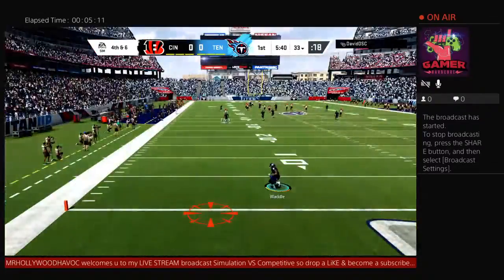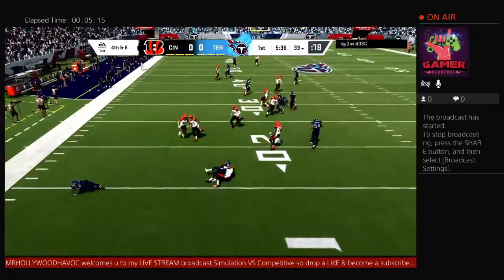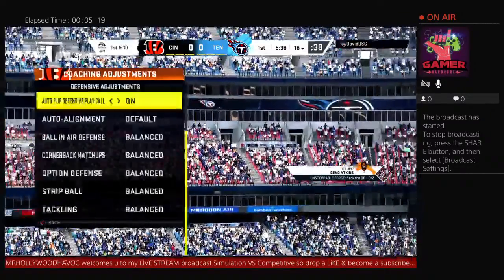He steps into this one, and this is a rocket. He'll field this at the 5. 12 yards on the return that time, and it'll be Titan football.